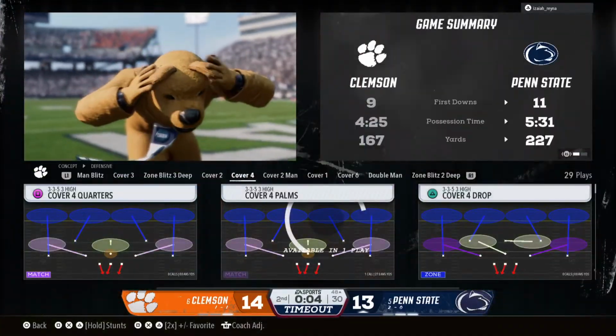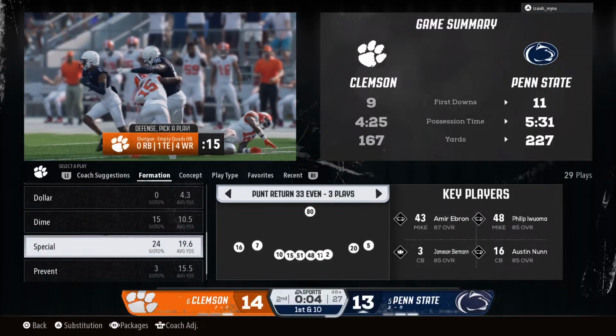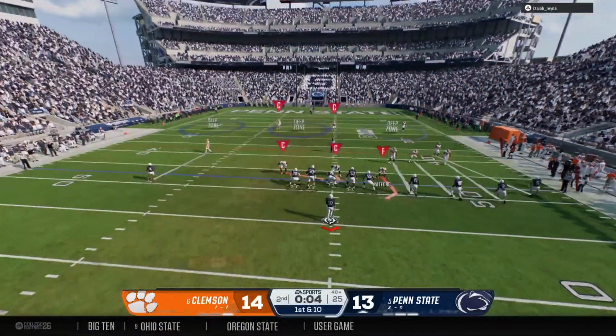So a timeout is called to talk strategy. Maybe time for 1 or 2 more plays before halftime. Just time enough for 1 more play in the half.